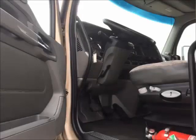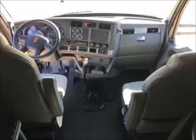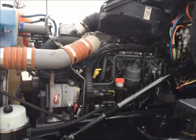All units are equipped with Kenworth's Vantage interior. A spacious cab interior layout lets the operator move easily about the cabin. The roomy 76-inch sleeper includes a double bunk as well as a workstation. PACCAR's MX13 provides 455 horse and runs quiet and smooth.